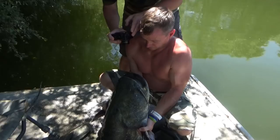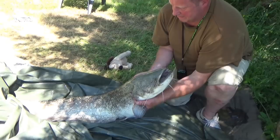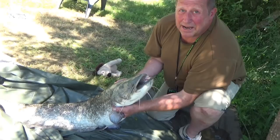Oh, come on. There he is. 3:48 in the afternoon. Matt moved your rods over, didn't you, to have a go for the cats, and within an hour, a 40 pounder straight away. Really pleased with that. Good scrap, wasn't it? Yeah, it was a good little fight.